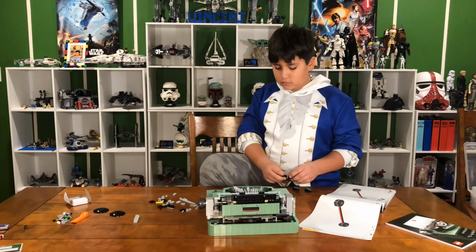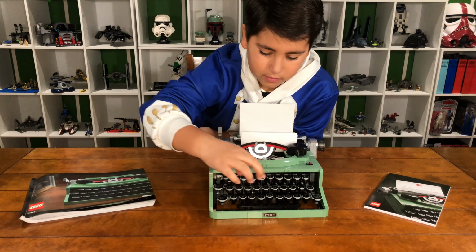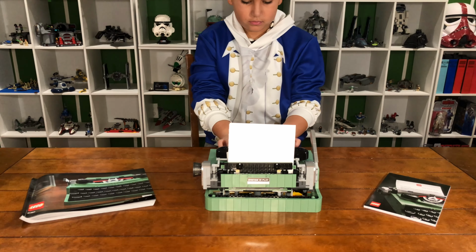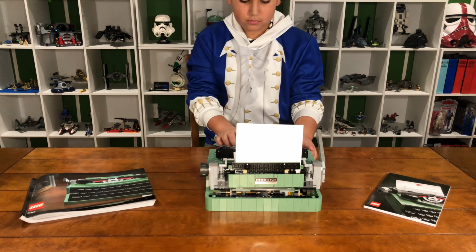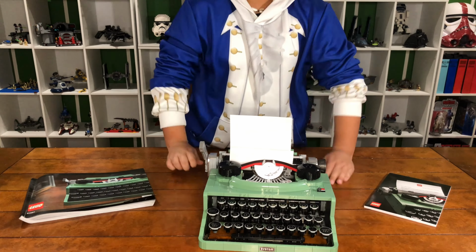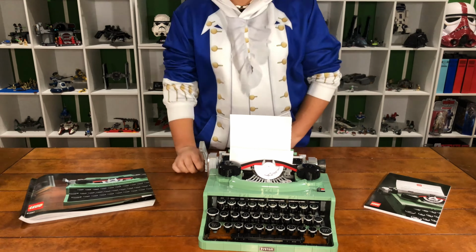Okay, so I just finished building the Lego typewriter, and now we are going to type with it. I'm going to type Building with Vinny. Hold on. All right, do you see anything? No. Because it doesn't actually type, so it's just a simulator.